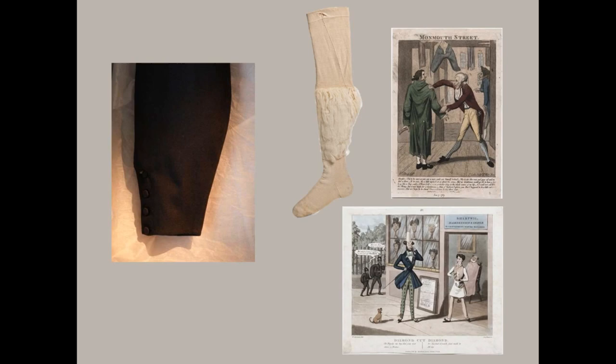And so here we see, also on exhibition in the center of the screen, the calf improver that was worn at this time. This is worn by the gentleman that did not have that youthful Adonis-like physique of Beau Brummel and that needed a little extra to plump out the beautiful calf of their trousers. This one, the image, it's turned inside out so that you can see all of the woolen batting that would be towards the inside of the body when worn.